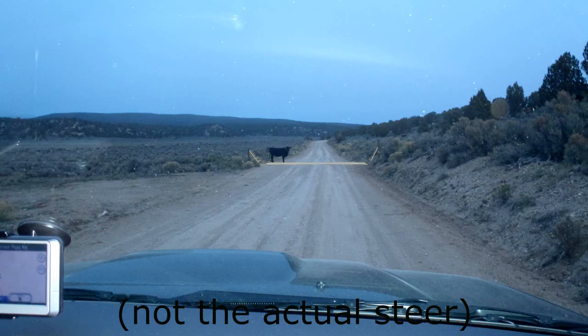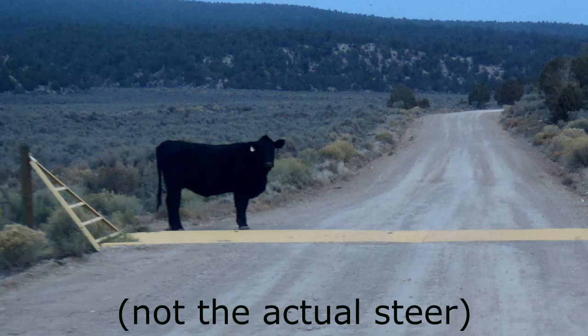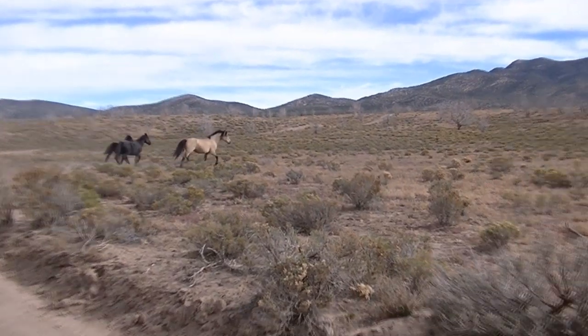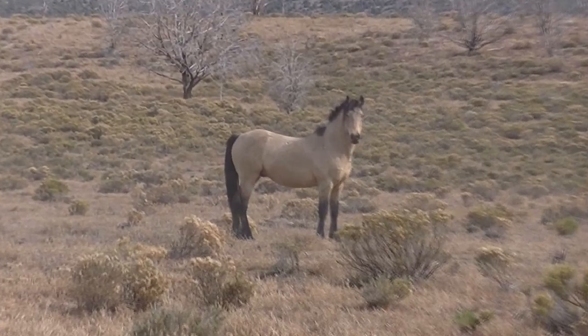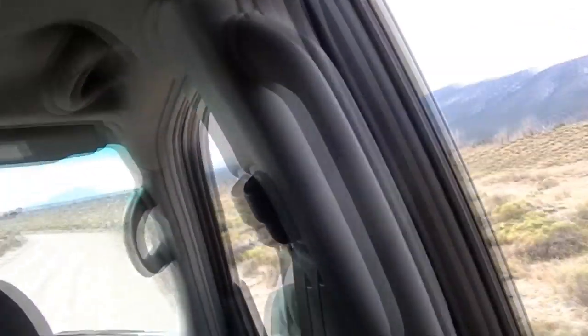Hit that steer. Oh man, I was there for every night. I was having close calls. And wild horses, there's wild horses everywhere. That Lake Valley, two valleys west of here, is just full of wild horses.